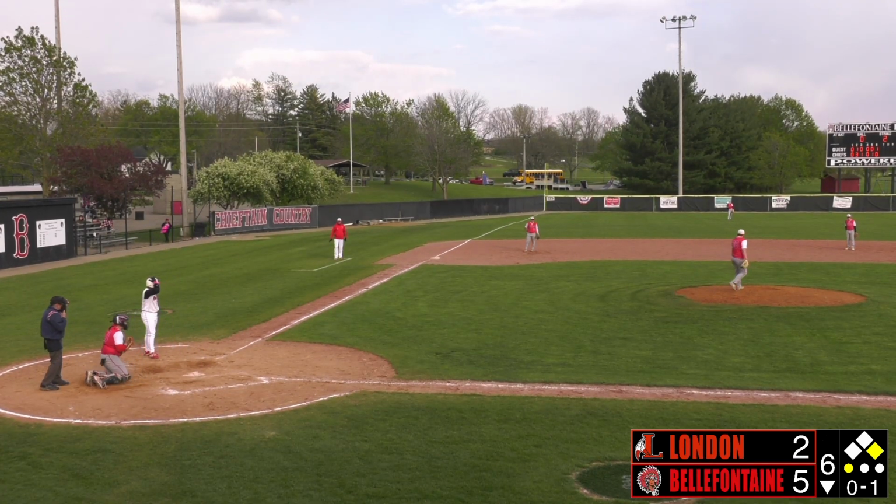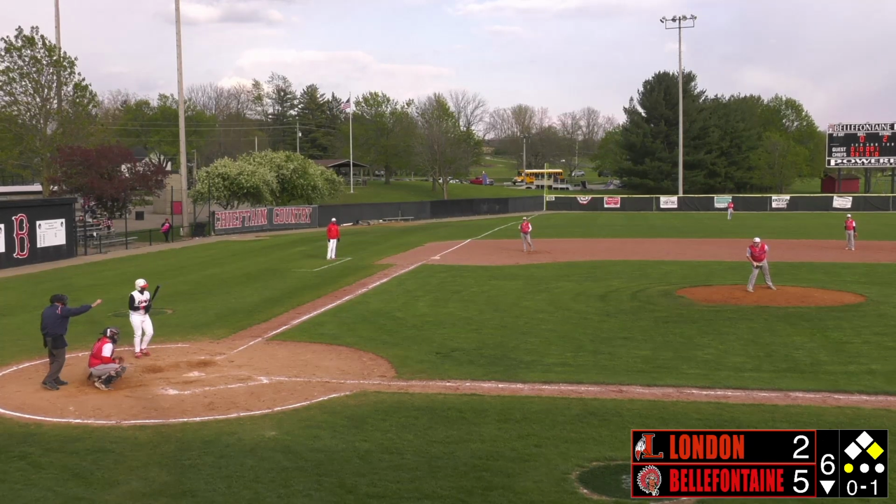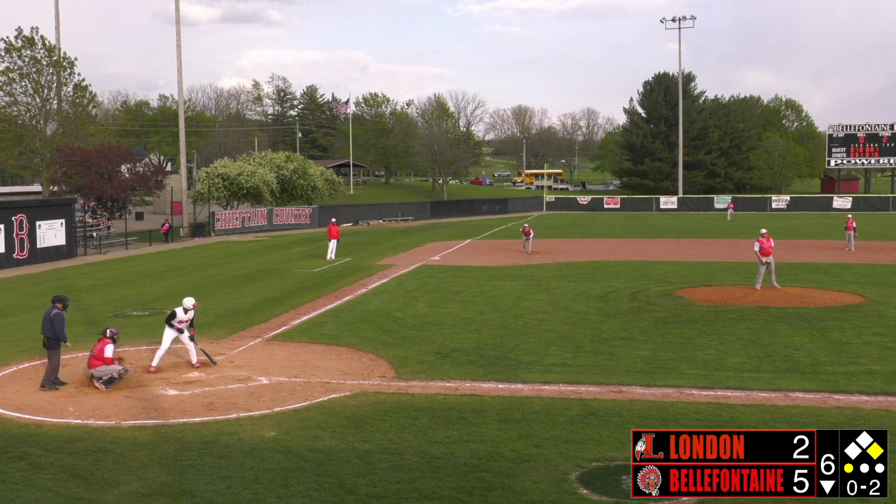Quickly the count 0-2 here. Big lefty seems to hammer the zone quite a bit. Let's see if the Chiefs get him moving here. Probably thinking all speed.